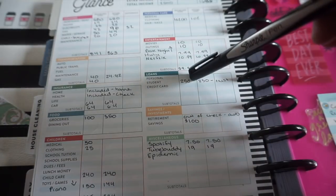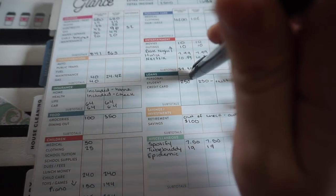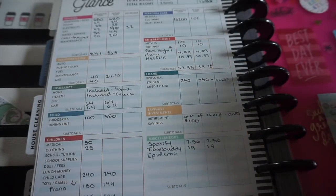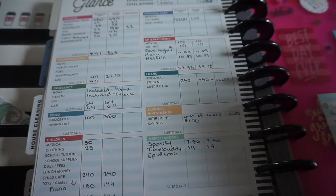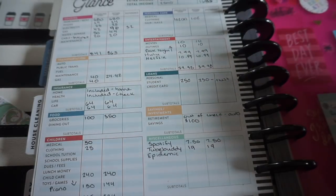This is my student loan payment and it actually comes out of a trust account that was left to me by my late grandmother. She passed away right before our wedding, but she did leave a good amount of money for all of us grandkids that we could either use towards housing or towards payments for school. So anything education related or housing, which were two things that were very, very important to my grandmother. So that comes out of there.